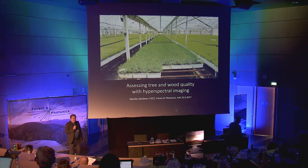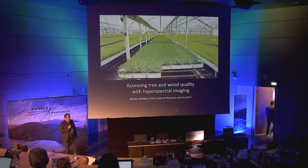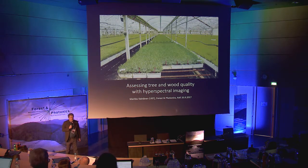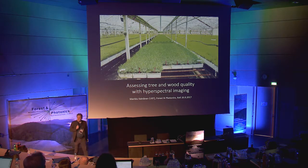I come from the University of Eastern Finland, and currently I act as a professor in biological spectral imaging. UEF does not actually pay my salary. I'm funded by a private fund, and they gave me 300,000 to 400,000 euros and said, do something useful. I cannot hurt small children and those kinds of things, but basically I can do whatever I want in here.